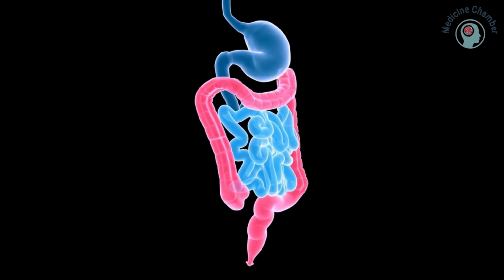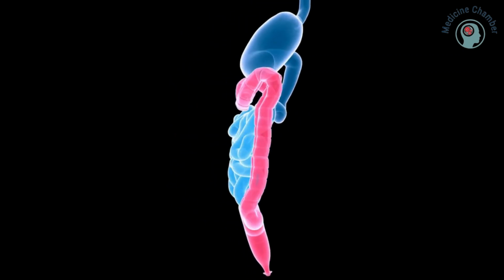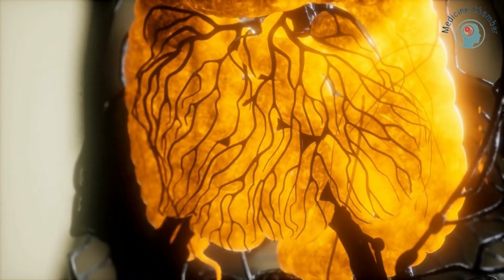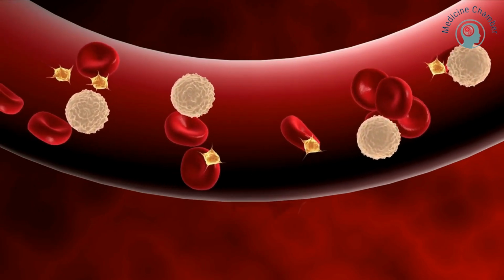The third-degree hemorrhoids come out of your anus and only go back inside if you physically push them back in. While the fourth-degree hemorrhoids always hang down from your anus and you can't push them back in. They can become very swollen and painful if the blood inside them clots.